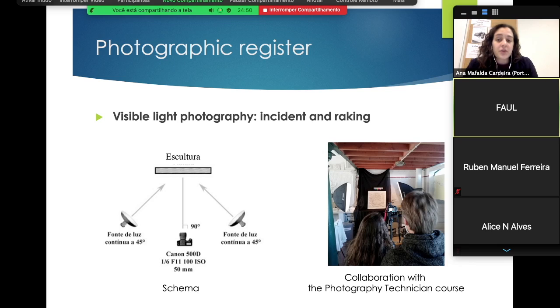Photography registration is the first one. We had the help of, because this is a professional school which has different courses, different degrees, this is the conservation and restoration that I'm talking about, but they have photography as well. We could have the help of the students and the teachers from photography to do this, which is kind of interesting. This is the fullness of interdisciplinarity, and it was very interesting.